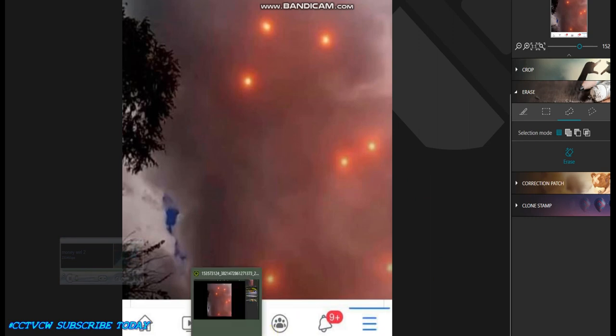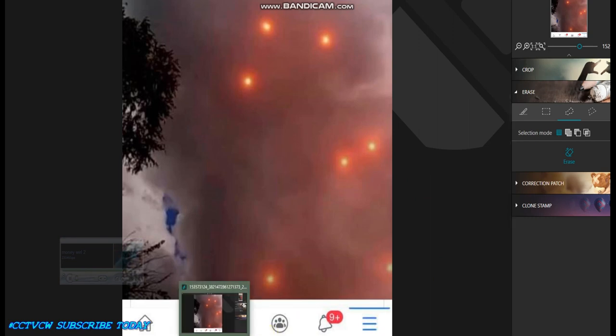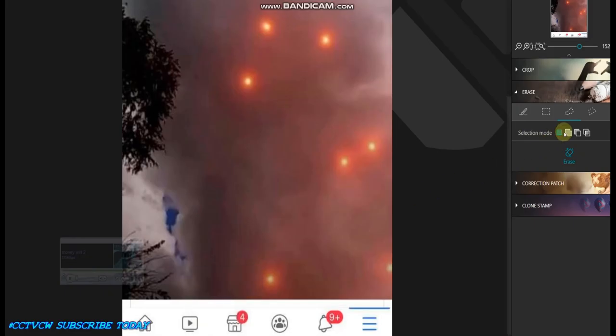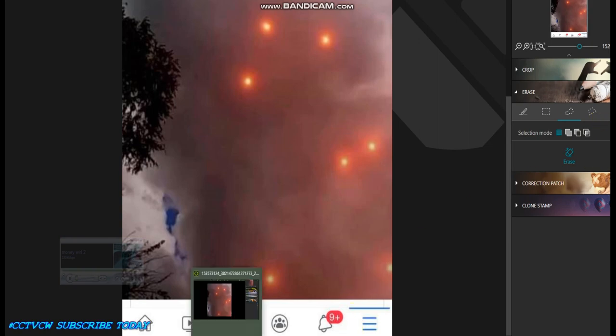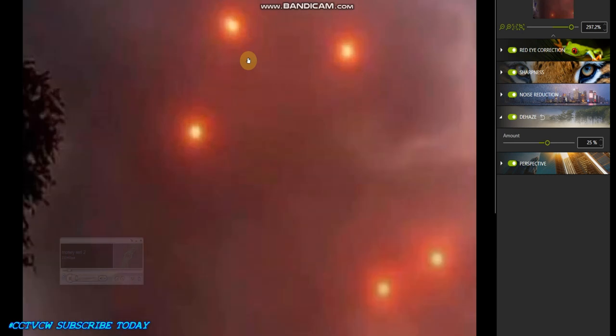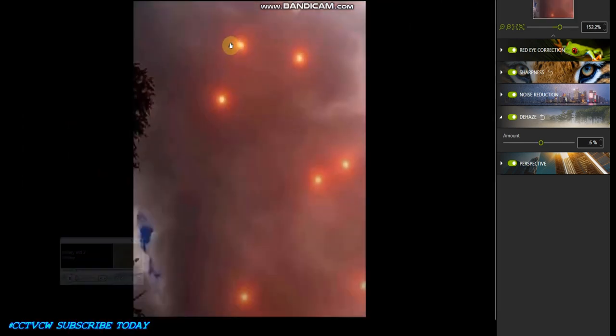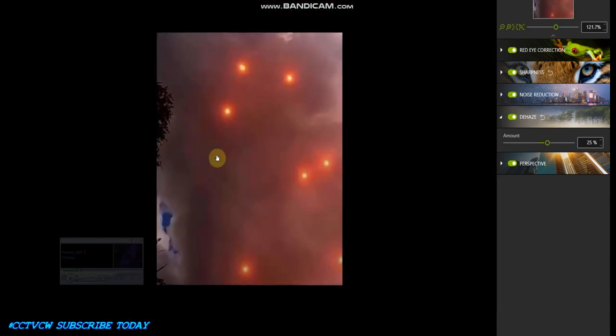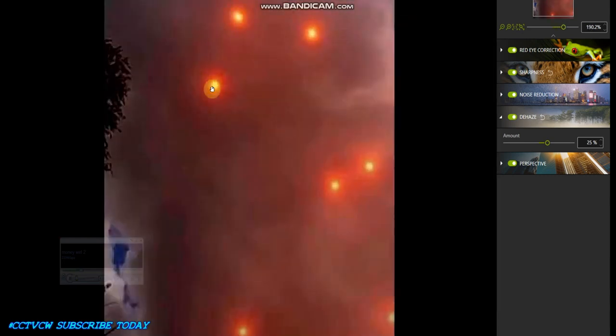Now, let's go into the eraser. That was the eraser. Let's go into my filter. Oh, wrong one. Filter, right here. On the filter, I did a little bit of filtering. So these are round, bright red objects. They really got a red glow to them. I'm just going through the filters right now. Definitely something there. If I do the autocorrect, they even get brighter.